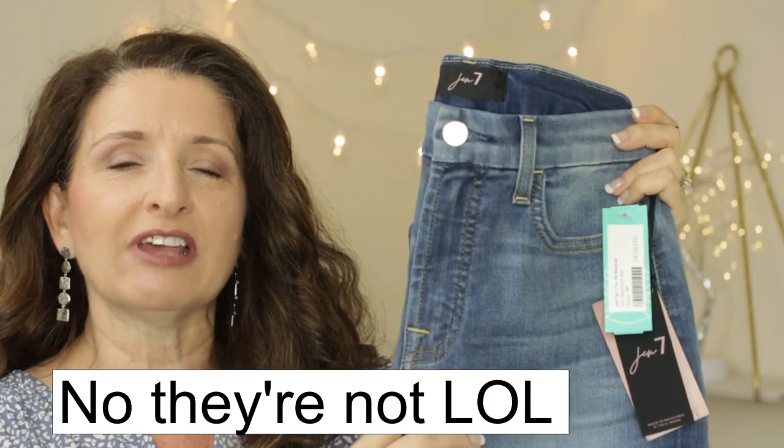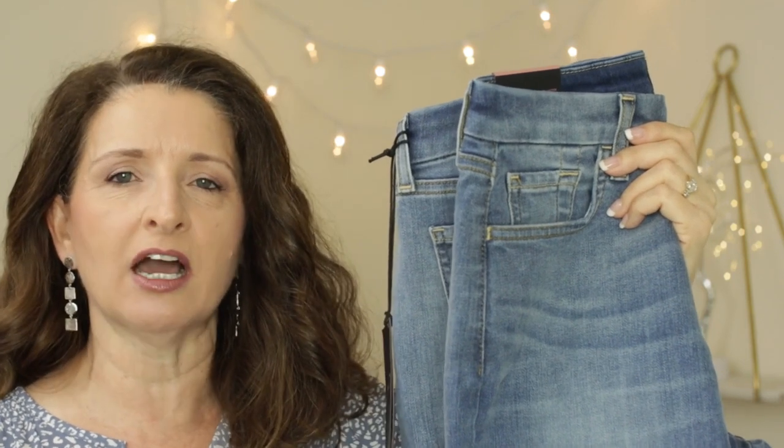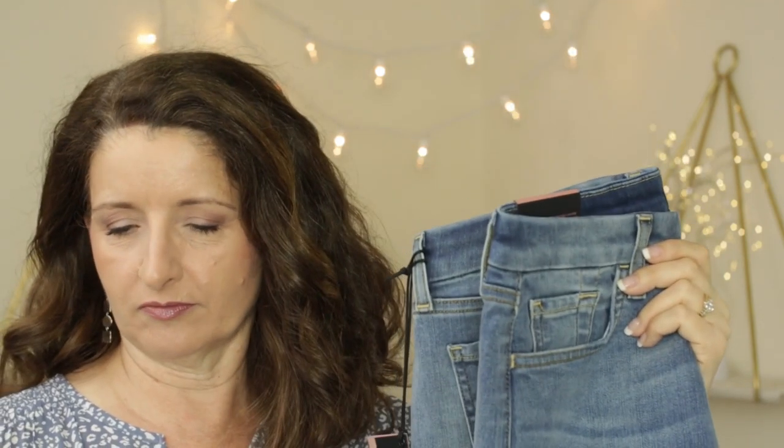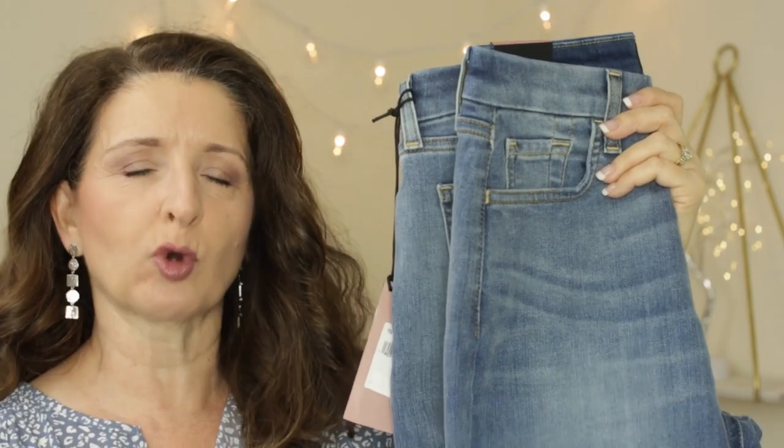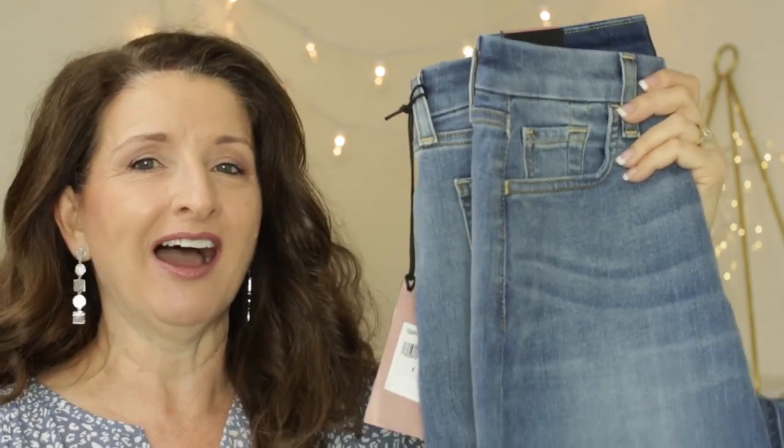These are by the brand 7 For All Mankind. These are Gen 7 by 7 For All Mankind. Why does a pair of jeans need that long of a name? I don't know.